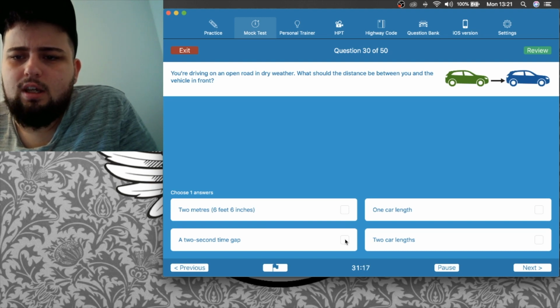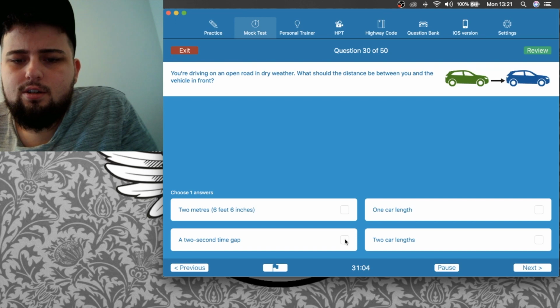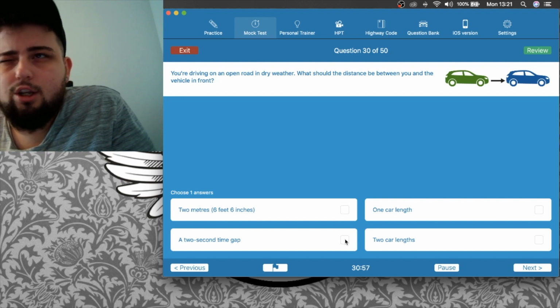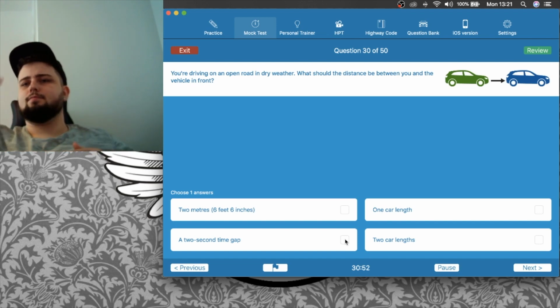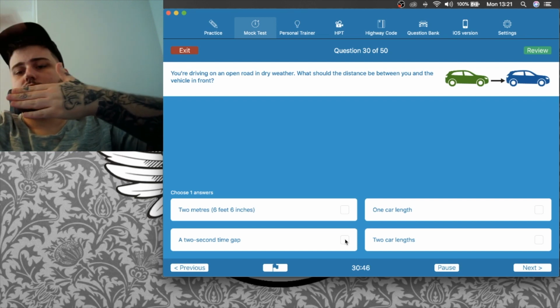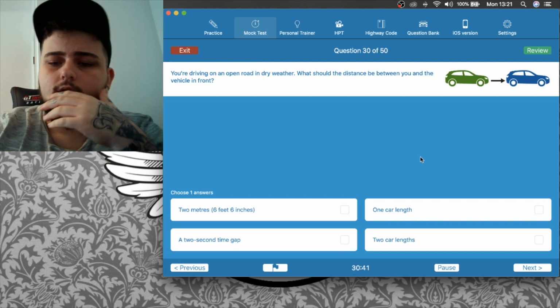You're driving on an open road in dry weather. What should the distance be between you and the vehicle in front? Okay, so no rainy or icy conditions. 2 metres, 1 car length, a 2-second time gap, 2 car lengths. Now, I've always been told, I'm pretty sure, it's 2 car lengths. So, you're driving behind, you've got your bumper, you want to leave 1, 2, and they have their rear bumper in 2 car lengths time, so that if you need to stop, you've got plenty of time and you won't hit them.